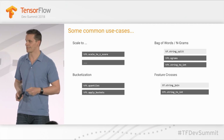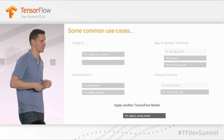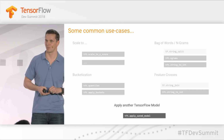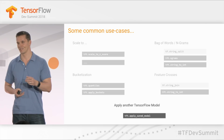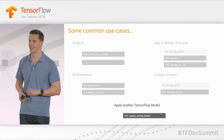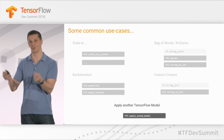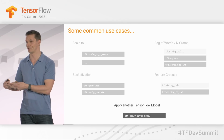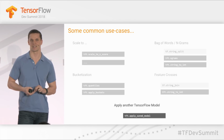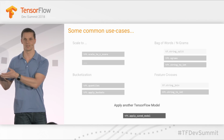And another particularly interesting transform is actually applying another TensorFlow model. So you've heard about the saved model before. If you have a saved model that you can apply as a transformation, you can use this in TF.Transform. Let's say you have an image and you want to apply an inception model as a transform and then use the output of that inception model maybe to combine it with some other feature or use it as an input feature to your model. You can use any other TensorFlow model that ends up being inlined in your transform graph and also inlined in your serving graph.